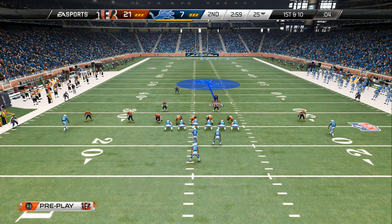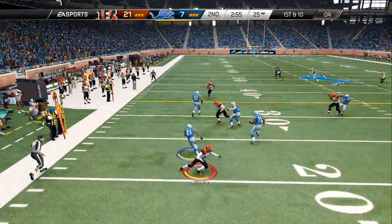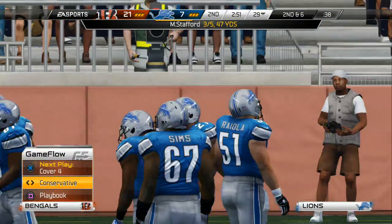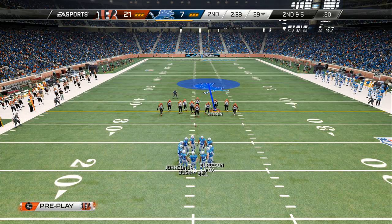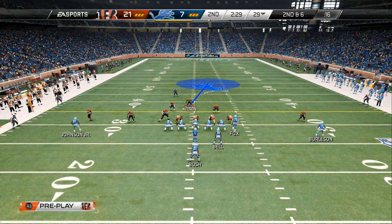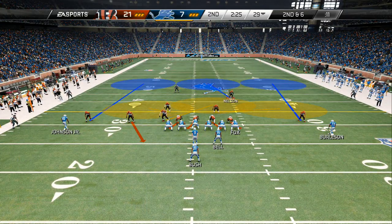Now they're going to go nickel. They're setting up a screen. So that's what you do. All plays don't score. Sometimes you just want to pick up a couple yards. Watch the blitz. Watch the blitz. Comes out of the nickel. Four down, four down. Watch nine. They're coming. They're coming.